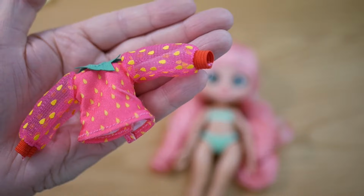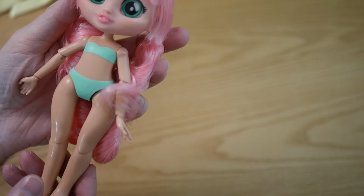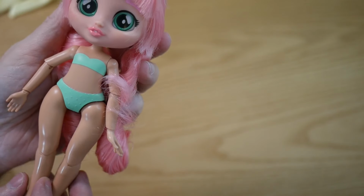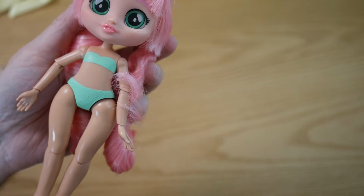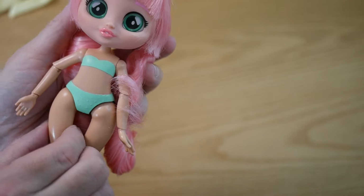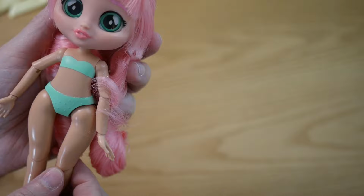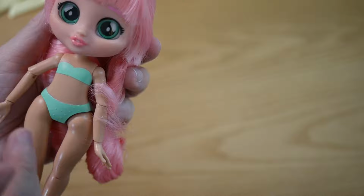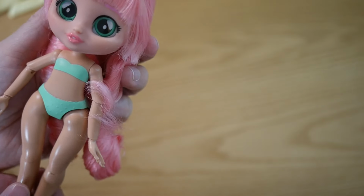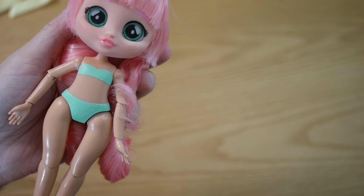So let's have a look at the doll herself and have a look at what kind of articulation she has. Okay, so the plastic on her body feels a little bit rubbery, but it's not quite the rubber legs that you get on, say, a Cindy doll. It is still a harder plastic, but it's got a bit of softness to it as well. Obviously we've got painted on underwear here, which is quite nice, because she's supposed to be a younger doll. She is flat-chested, because she's meant to be more of a child, I would have thought, than anything else.